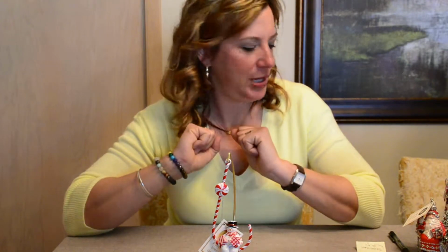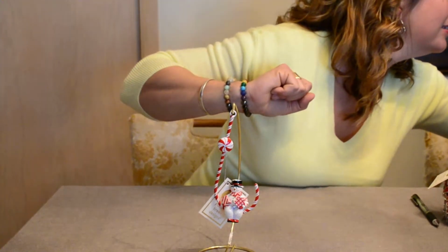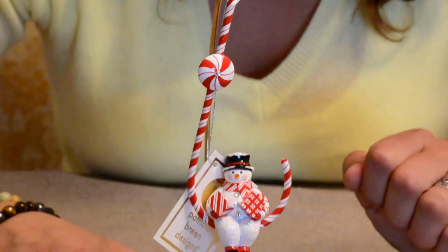The 2009 Patricia Breen collection, and I'm showing you the Candied Snowman. This is going to be available in holly, peppermint, and gingerbread, right? Yes. Okay, well, let me just double check. Yes, gingerbread.